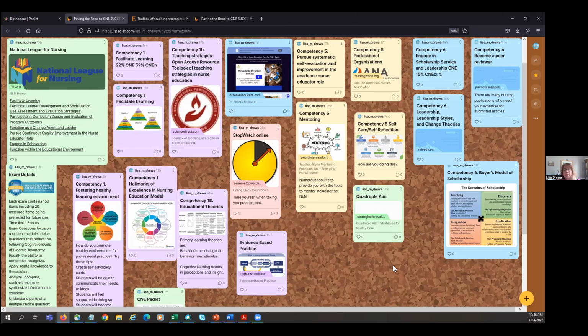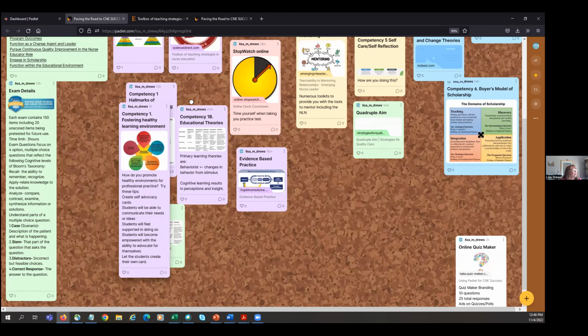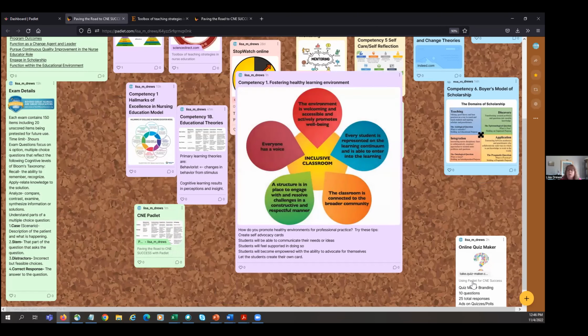Yeah, again, what you're trying to do, you know already, is facilitate a learning environment, which includes a healthy learning environment, an open learning environment. And as we're speaking on that, I have included here exactly what you're talking about. How are we including everyone in the learning experience? How we're doing that: the environment is welcoming, and everyone has a voice.